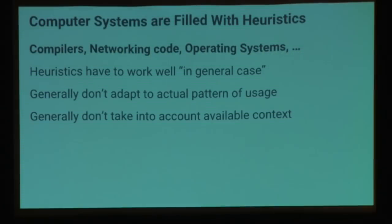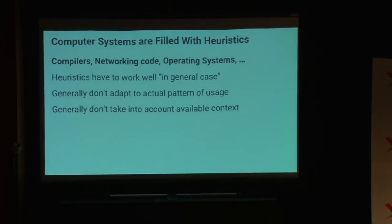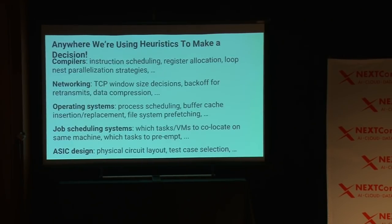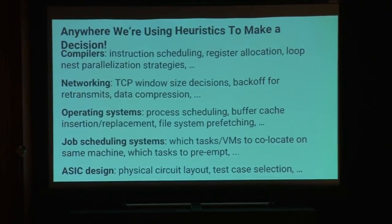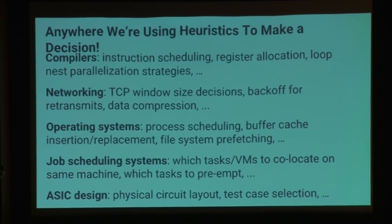So where else could we do this? Lots of places, right? Because these computer systems are filled with these kinds of heuristics or traditional data structures, compilers, networking code. All these heuristics that are written have to work well in the general case. They can't really take advantage of the actual pattern of usage very much. And by learning, we can take advantage of that pattern. And so anywhere we're using these heuristics to make a decision, I've listed dozens of different places we might think about doing this. And I think that's pretty exciting.